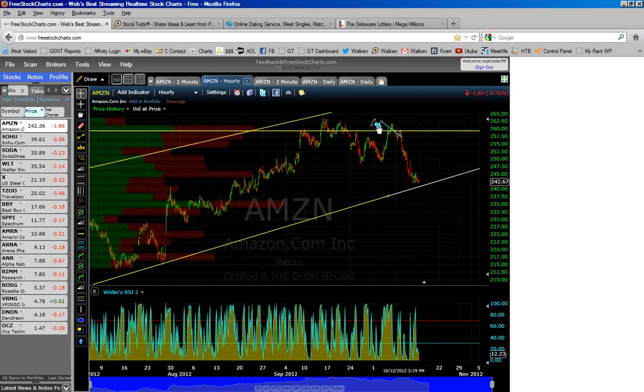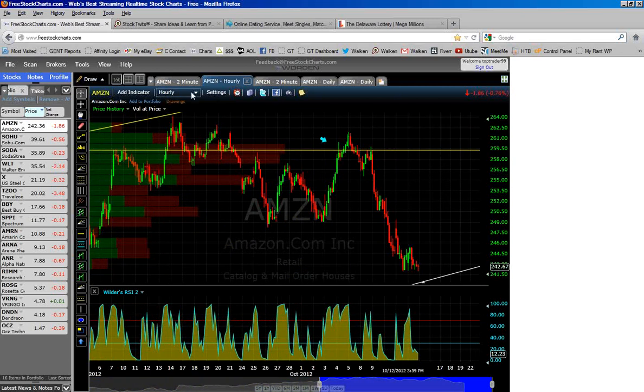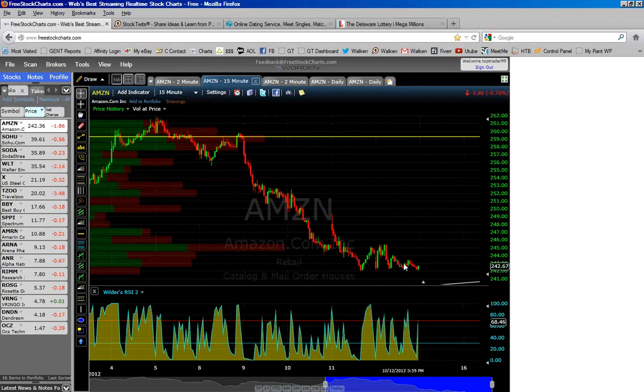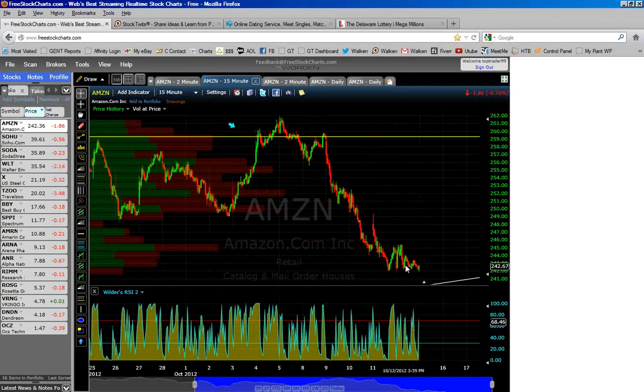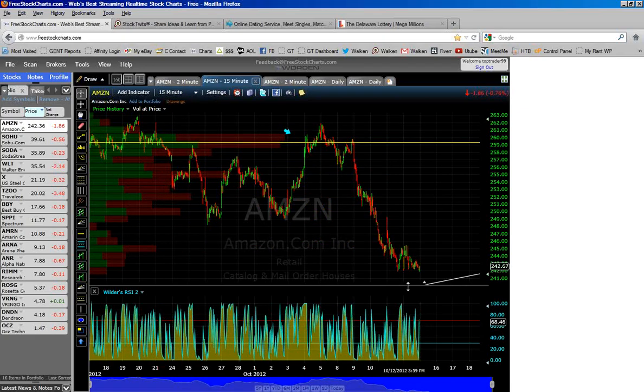Amazon, I have a short at 259.30. Not too far from the highs, and we're coming into an area of support around that 240 to 242 area. I have to say, though, on a 15-minute basis, this is kind of looking like it's pressing against the bottom in here. We'll probably come in a little bit lower to where this trend line is coming up from.